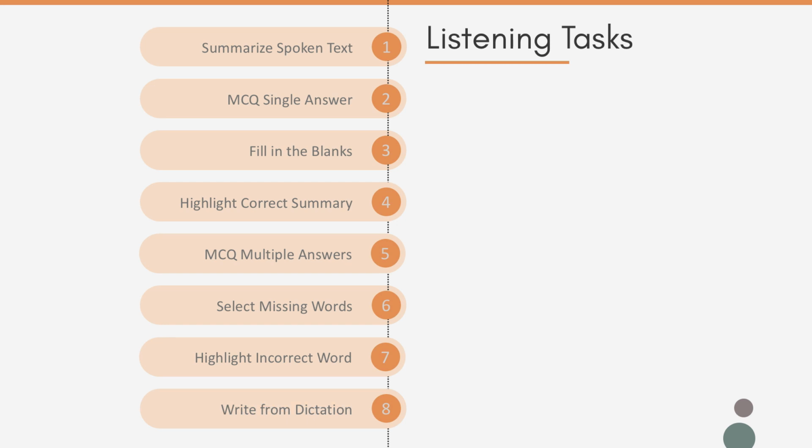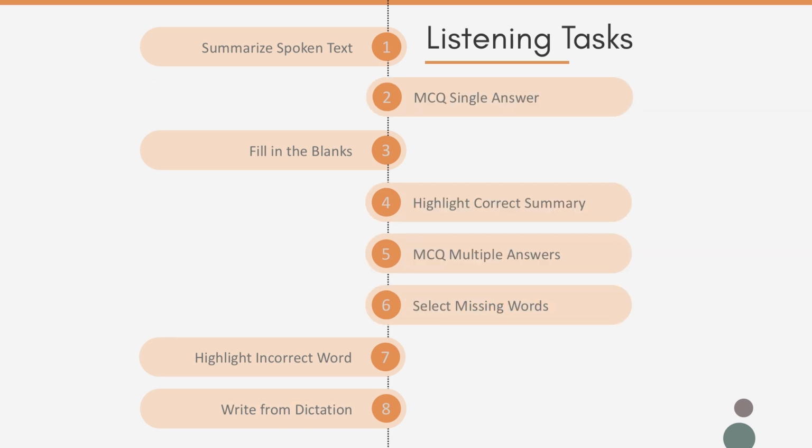Let's find out. First of all, 4 of the tasks are comprehension questions. They require you to listen, understand, read, and pick out the answer that best fits. That is time consuming. And in the listening module, time is not our friend. Do we really need to spend time on these tasks to make sure our answers are correct?